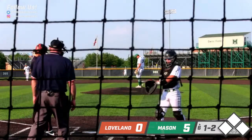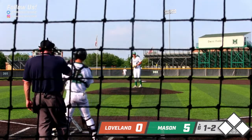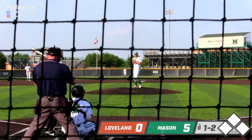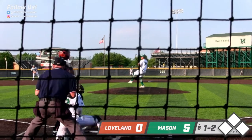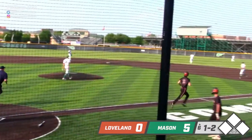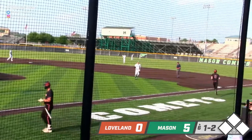1-2 count. Cole Carrigan up for Loveland, 1 for 2. Lines that one into right field. Krugerberg able to fall underneath it for out 1.